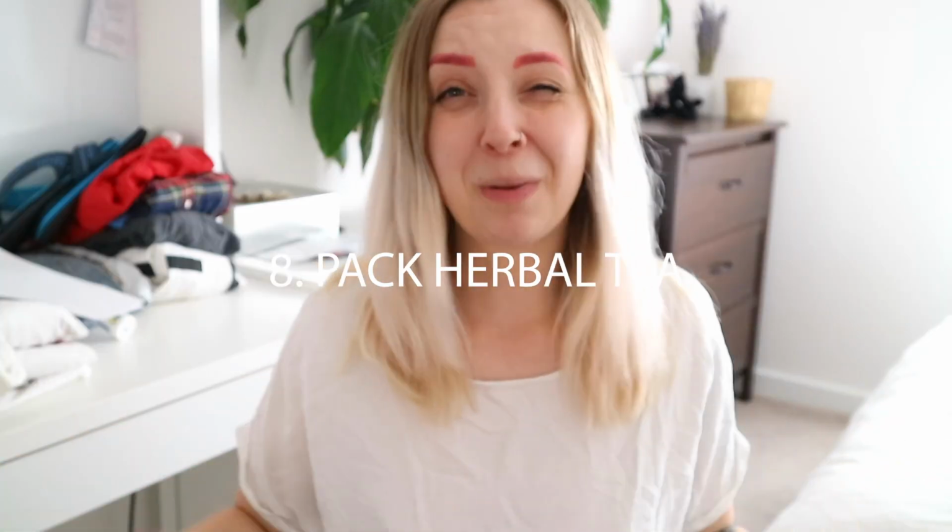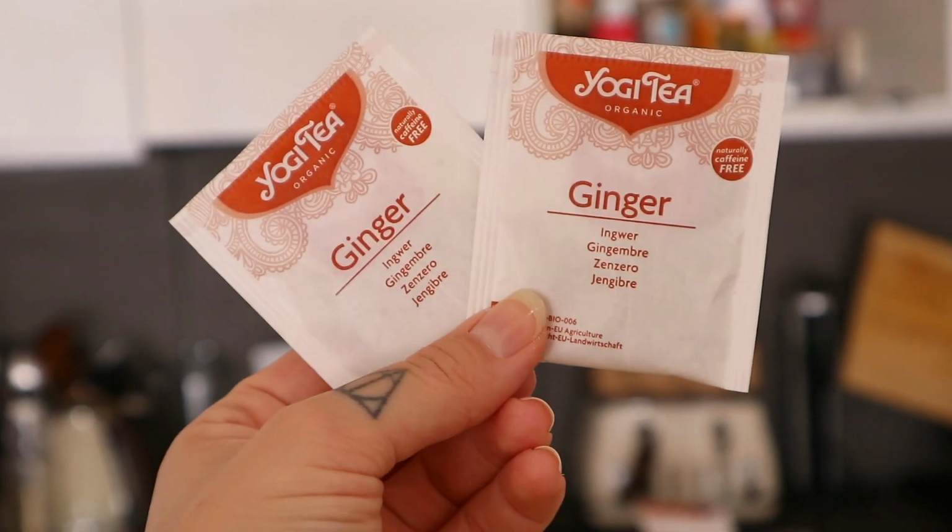Let's continue. Whilst we're talking about food, when I'm on a plane, I often get stomach issues. I don't know if it's just me, but I always start feeling really bloated as soon as I get on an airplane. What you can do is take your own teas. Ginger tea, for example, is really helpful in this case. And also, if you want to sleep during your flight, it might be helpful to bring your own tea onto the plane, because they often only have black tea. That always keeps me awake on the plane.